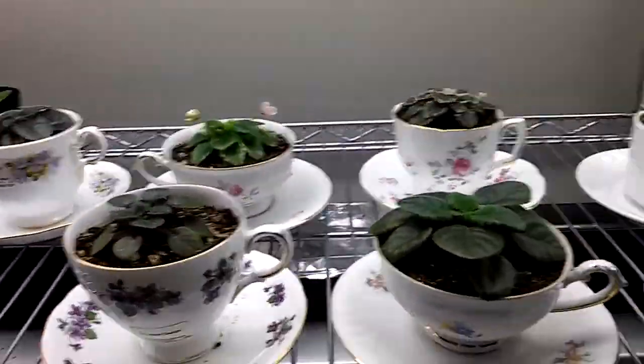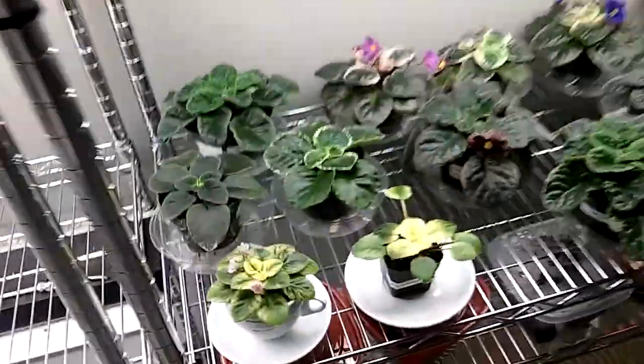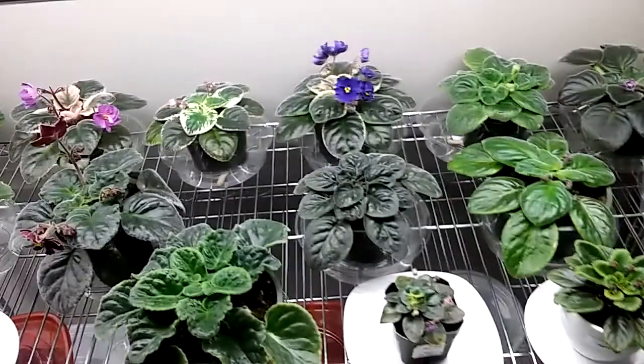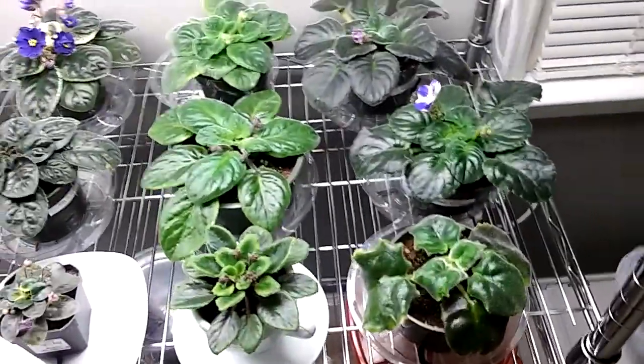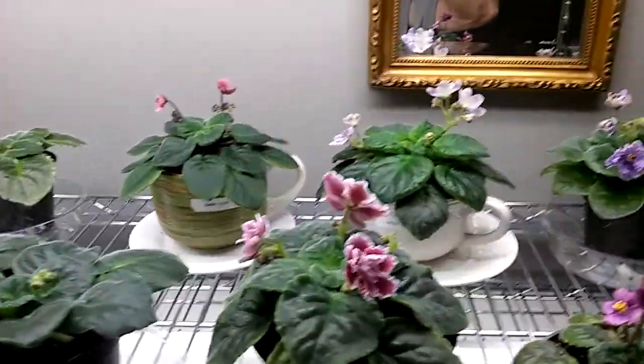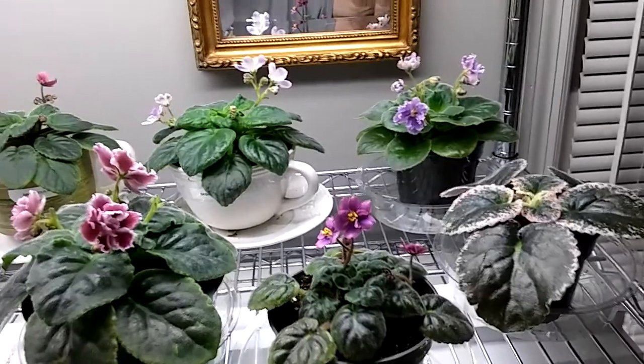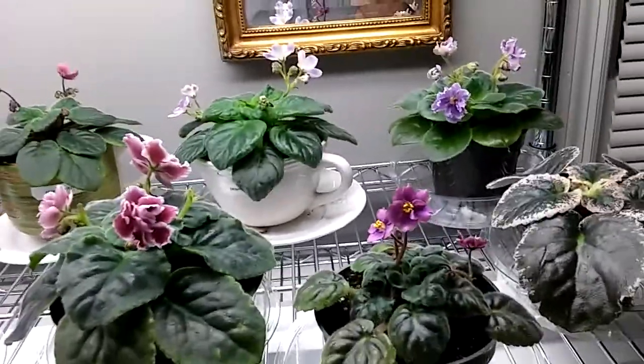Everybody else has been sprayed. We'll get their next spraying next Wednesday. That was a workout too. Let me tell you, that was a workout. But as you can tell, lots of blooms, lots and lots of blooms. Everybody's growing, and not a sign of life as far as a bug goes, or a pest or a thrip. So far, so good. But we're going to keep watching for them.